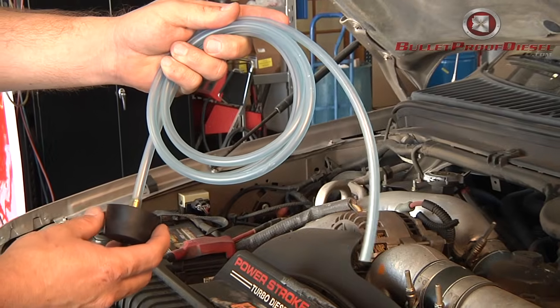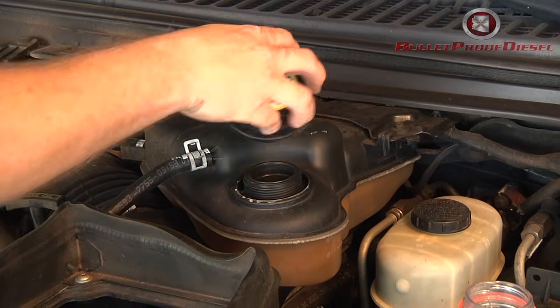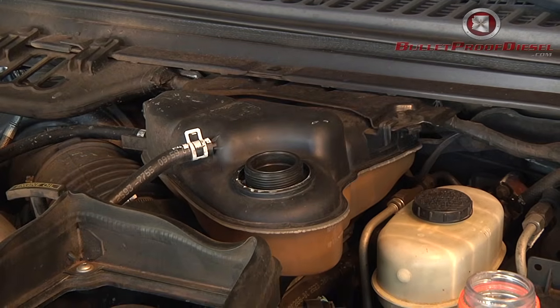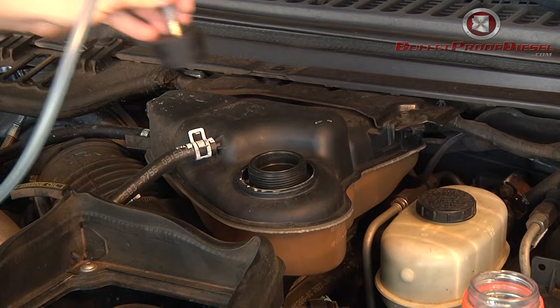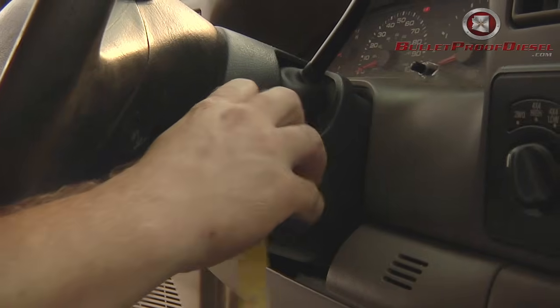Well, we have developed a simple little testing mechanism that you can use that doesn't give you an exact answer, but it can give you a general idea. It can kind of tell you which way the wind's blowing, if you know what I mean. What we can do, as you'll see, is connect the device here into the cooling system, and then we start up the truck, and we let it stabilize.